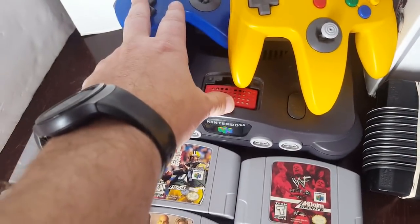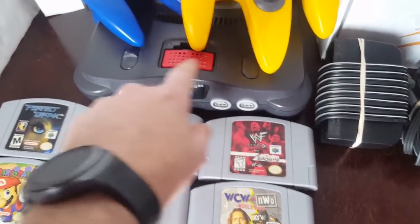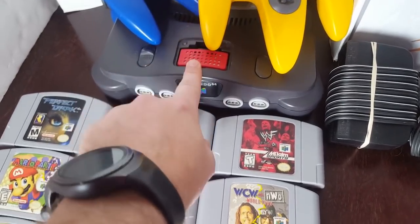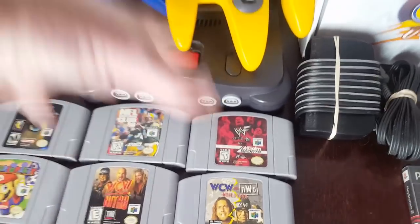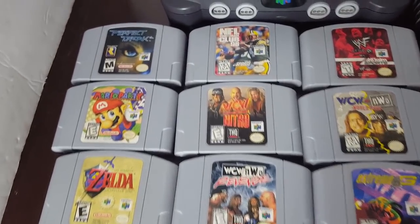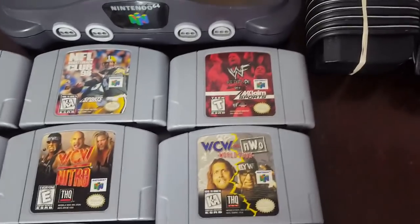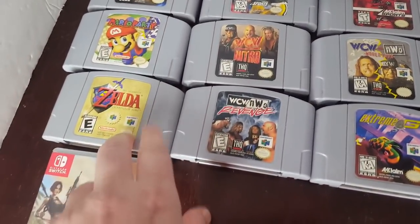I've got the blue controller with the system itself with expansion pack. Missing the expansion cover, but I've got a bulk order of those coming in from eBay. Should be here on Tuesday. And I'll be able to complete that and then get that listed and sold. All of these games are for sale on this side of the table. We got Perfect Dark, NFL Quarterback Club 98, quite a few wrestling games here, Extreme G, Mario Party, Ocarina of Time.